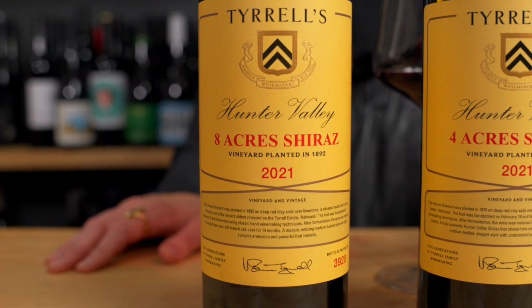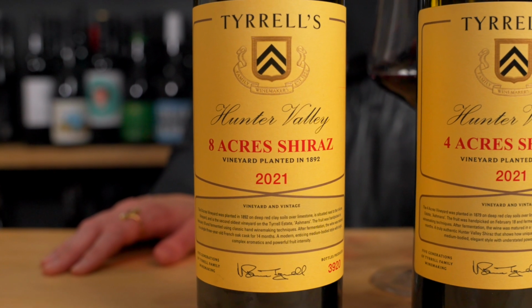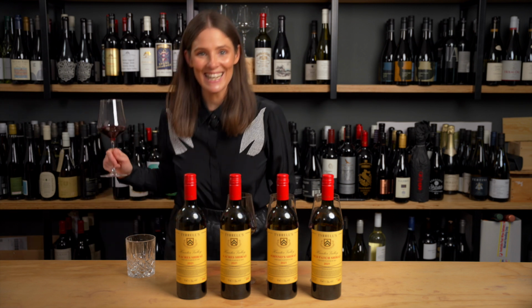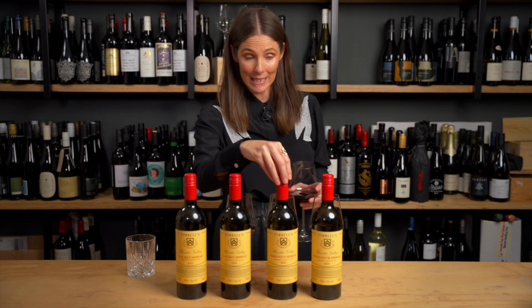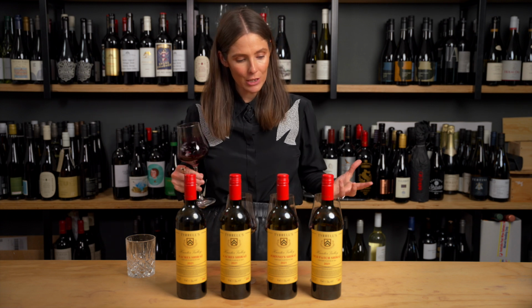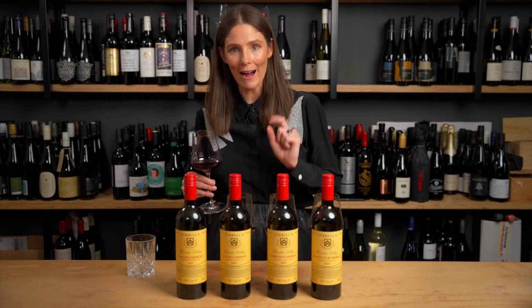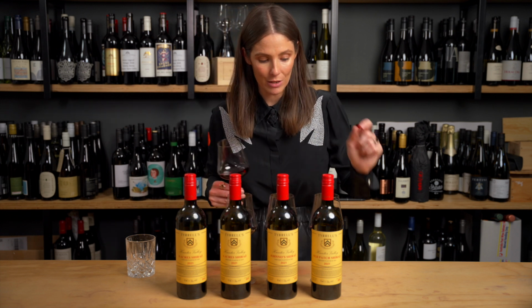So starting in the first glass, the 2021, the 8 Acres Shiraz. The vineyard, the 8 Acres vineyard, was planted in 1892. When I talk about old vines, 1892, 1879, 1908 and 1867, these are really, really old vines. And what I think is most special about them is that each of these wines come in at very low alcohol. So this is 13.3%, which is the highest of the 4, 13, 13 and 13.